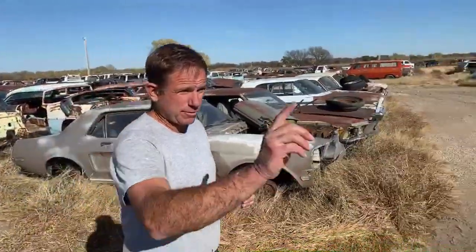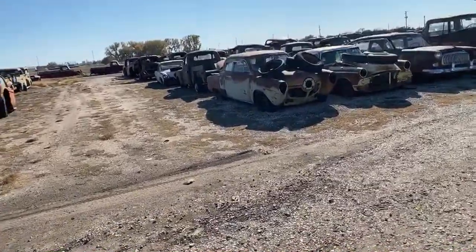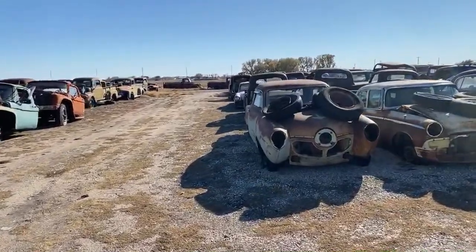Somebody wants to see the bullet nose Studi. There was a 51 4-door right there. The only other bullet nose I've got is a 50 that's up front. So probably this 51 here that we just went by.